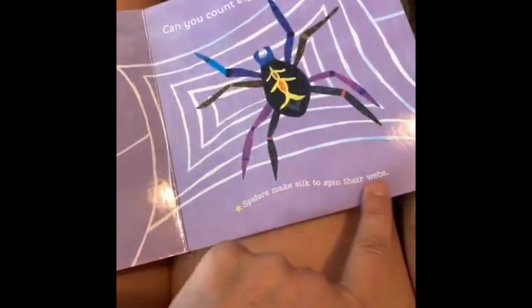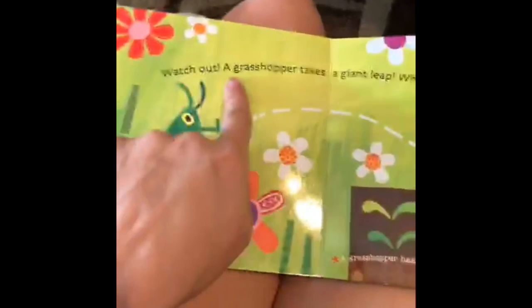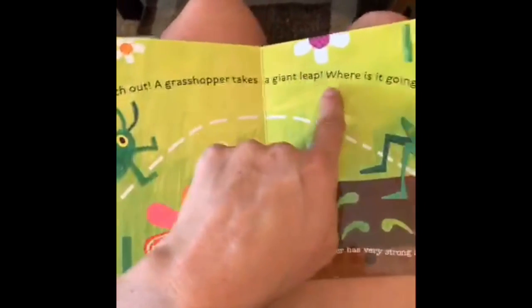1, 2, 3, 4, 5, 6, 7, 8. Spiders make silk to spin their webs. Ooh. Watch out! A grasshopper takes a giant leap. Where is it going?